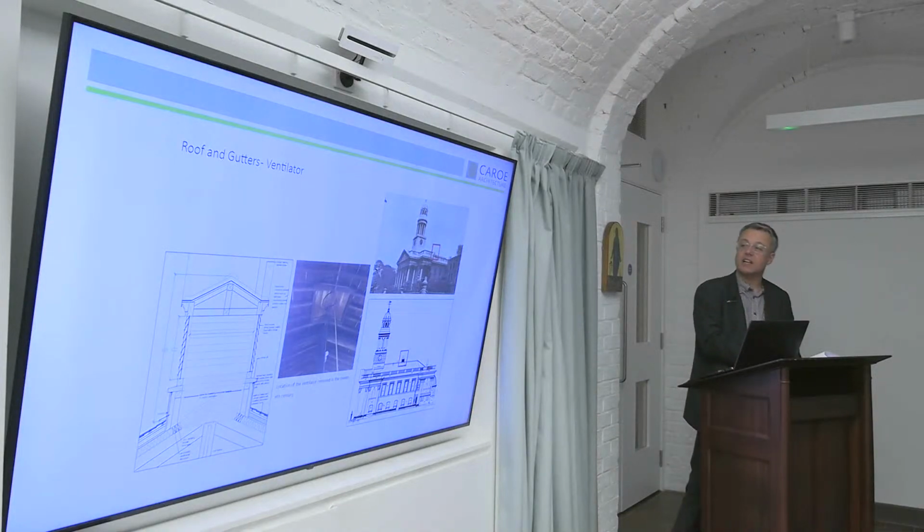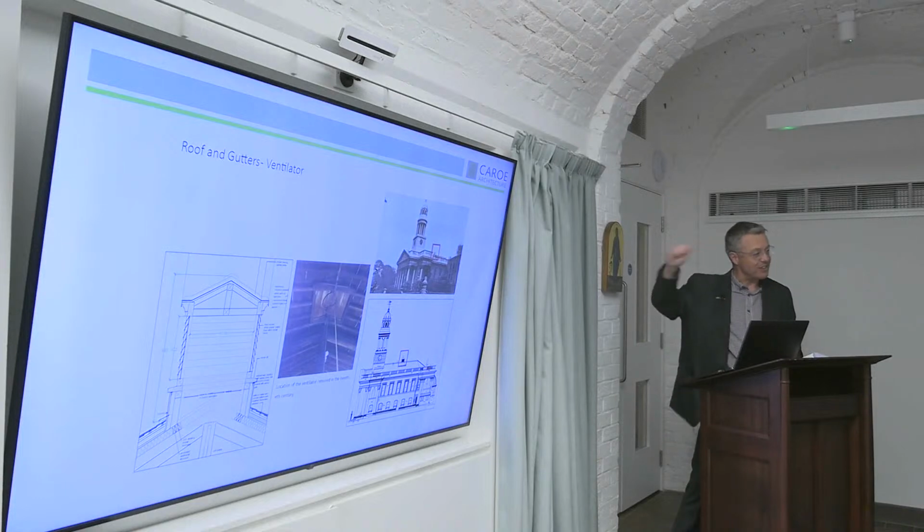Now, this building actually had been originally designed with a passive ventilation system. Next time you're in the nave, go and look underneath all the windows at the ground floor level. There's a little wooden flap that you can open.